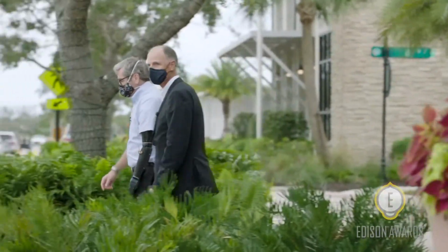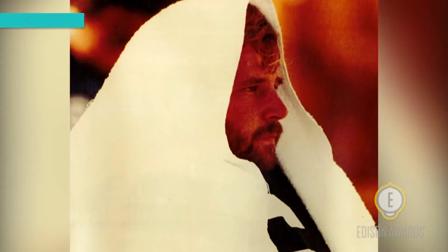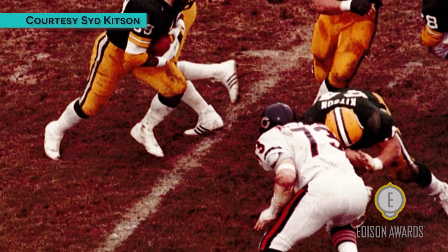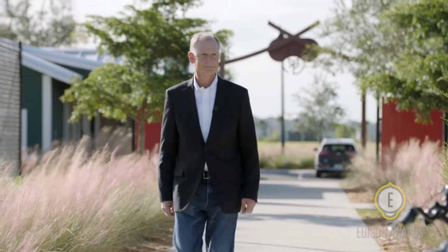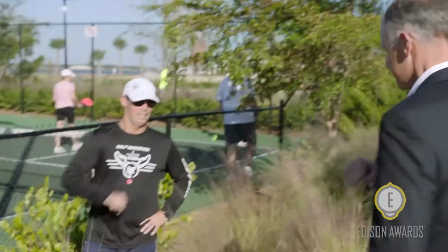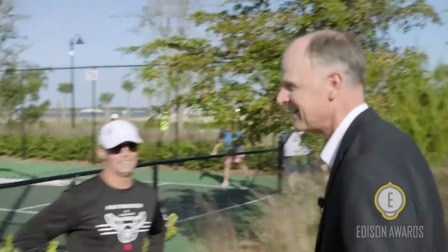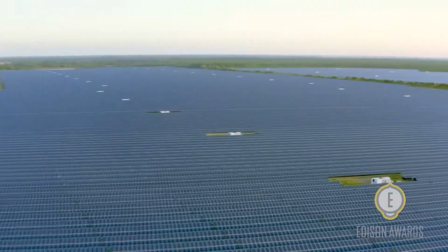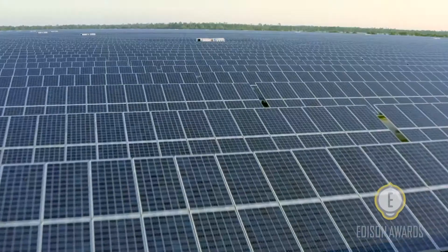Kitson has been a developer for more than 35 years. Before that, he was a lineman for the Green Bay Packers and Dallas Cowboys in the 80s. Now he hopes to write a new playbook for developers to go on offense against the climate emergency. When people hear the word developer, it has a certain connotation that might not necessarily be all that positive. It just makes sense to do it the right way, to live in an environment that is clean and sustainable. That's just good for us health-wise. So if we are also helping in climate change, we're all winning.